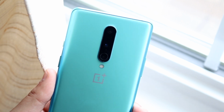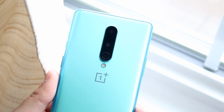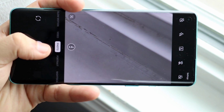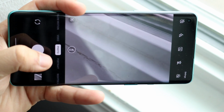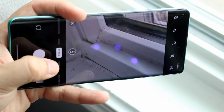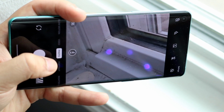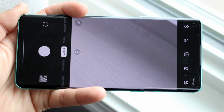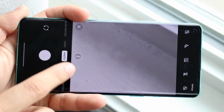Now both can do 4K at 60, which is really cool, and honestly they're both almost the same on that camera. You just don't have that telephoto lens per se on the OnePlus 8, which I think is okay for the most part. You still have that ultra wide capability and that macro lens, which is really cool. You don't have any 8K on the OnePlus 8 like we do on the Galaxy S20, so that's one thing to keep in mind. But both cameras I think are pretty good.